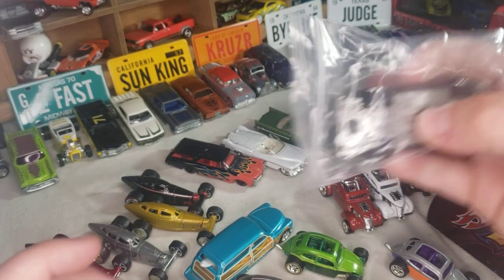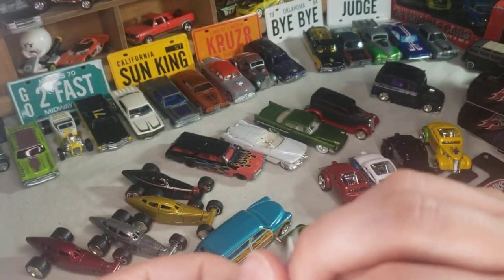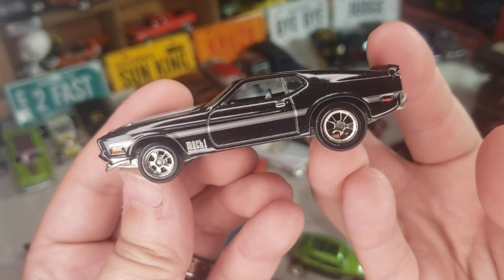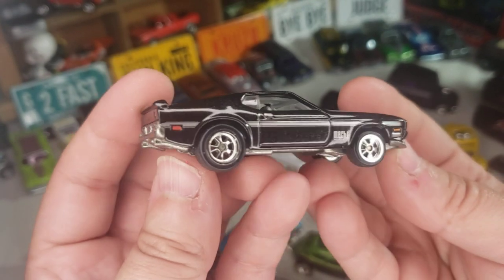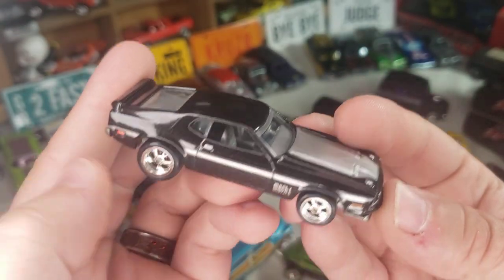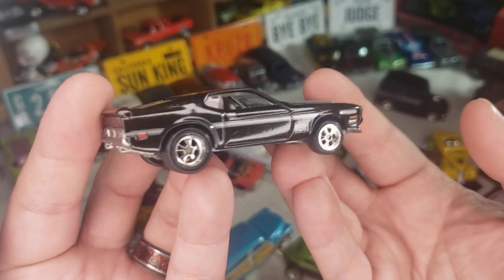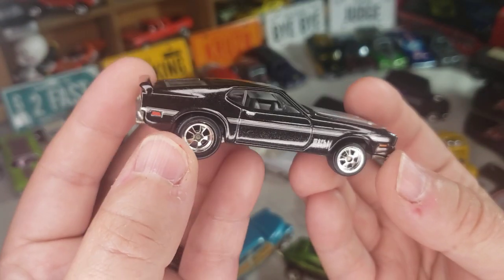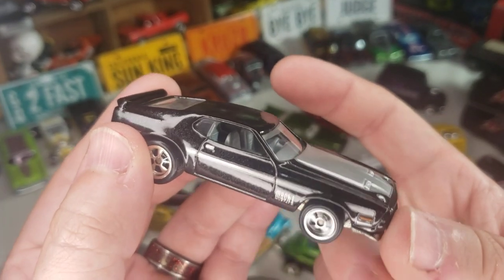Alright, next up, we'll look at the '71 Mustang. This was another new casting debut in the series. And this black one from the set is the only one I have. I do not have either of the regular colors. It was released in yellow, one in white, one in teal. Unfortunately, I do not have any of them. But yeah, so of the 147 cars that came out for the 2010 Garage, I think I'm only missing 12.